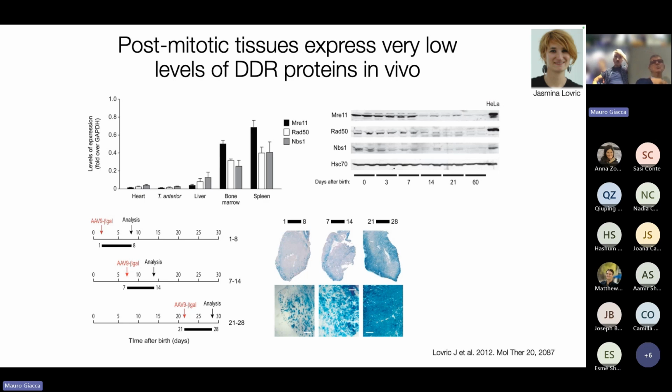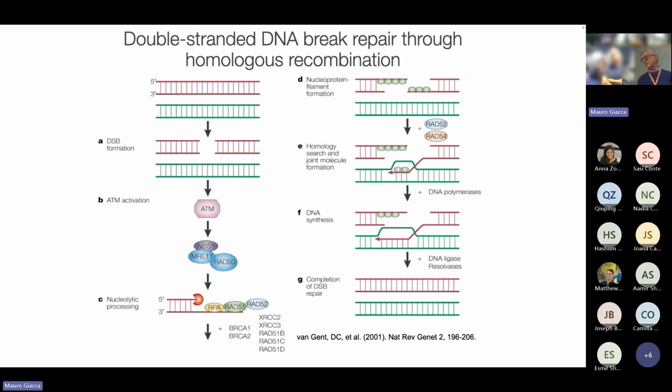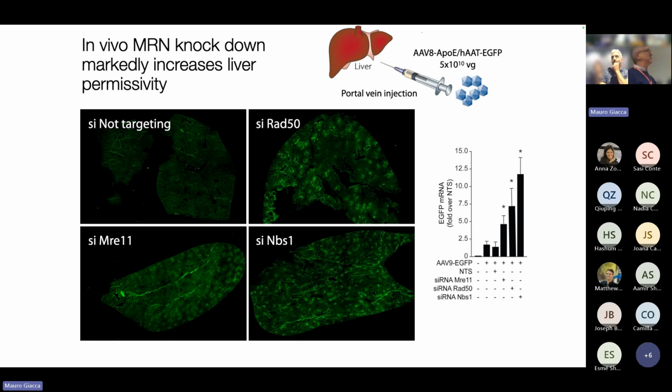Because these cells, cardiomyocytes, don't go into S phase, so they don't need this protein, because these proteins are used for homologous recombination, which requires S phase. And the same is for RAD51. RAD51 is the main cellular protein that recognizes the single-stranded DNA, so the virus is single-stranded. It goes into these AAV foci. And this probably is the reason why these vectors are also the vectors that do this high efficiency site-specific targeting, because they are bound by RAD51, which is a protein that is required for homologous recombination.